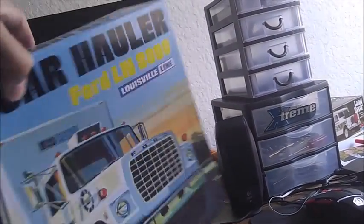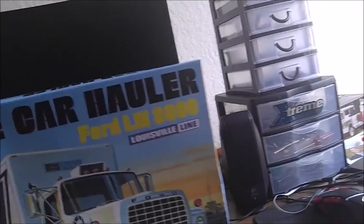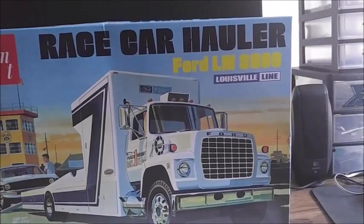It's an extremely heavy box. Let me tell you guys, this is very heavy. When I get done building this one, whenever I get around to it, I don't know where I'm going to put it. It's a big old kit. But let's go ahead and crack this box open and show you guys what's involved.